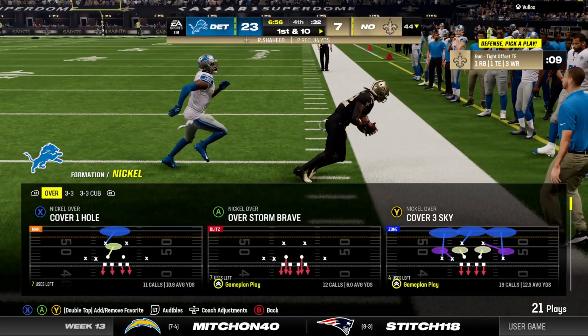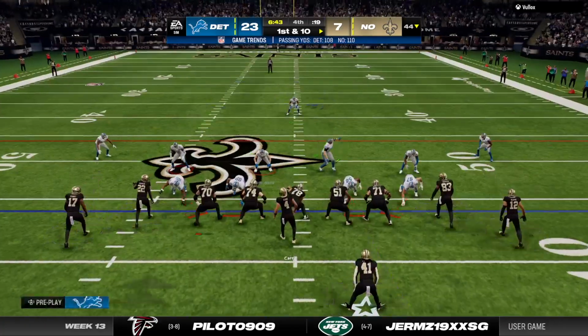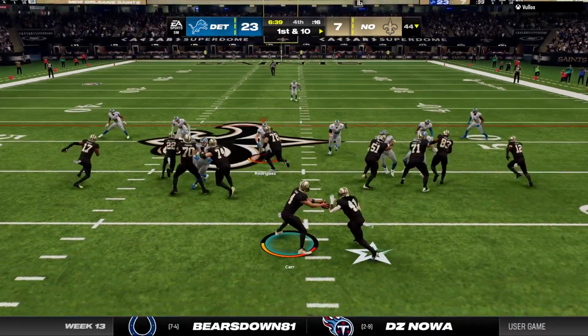I just heard a fan scream out, I thought the idea was to score points. Yeah, they're getting a little restless too. Took just one play to move all the way to the 44 as they try again on first down.